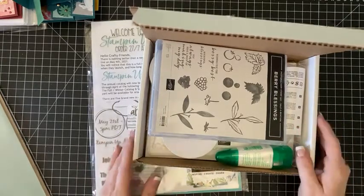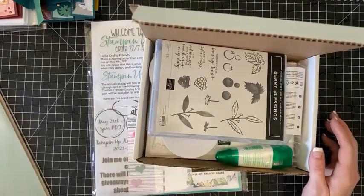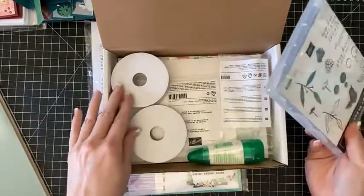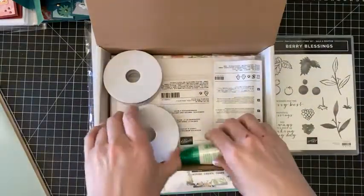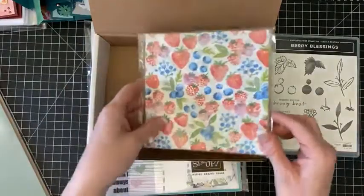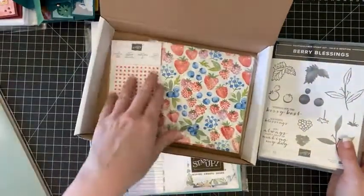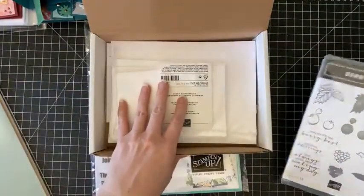Okay, so let's get started. I'm going to do something a little crafty, and then I want to catch you guys up on some things. I have some new product I want to show you guys. So the first thing is the Berry Blessings class. I have 3 of these left. So if you're interested in the mega class for Berry Blessings, this is what it looks like. You get a half pack of this designer paper. This is the exclusive paper that went with the stamp set. You get the embellishments, a pack of card bases and envelopes.